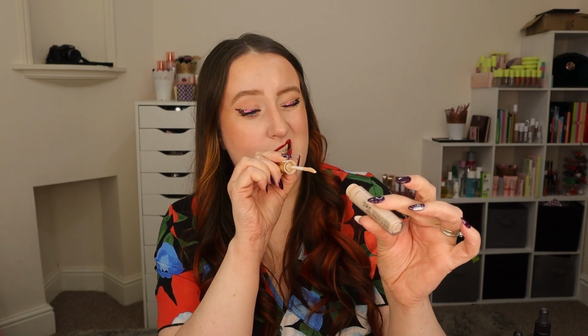So she is empty. No more product is coming out on there. I have been scraping the edges of this for days. There is product down in the bottom. If I wanted to, I could. Do I want to? No. I love this concealer. I will 100% repurchase this concealer eventually. I don't feel I need to do it immediately because I've got a drawer full of concealer, but I like it.